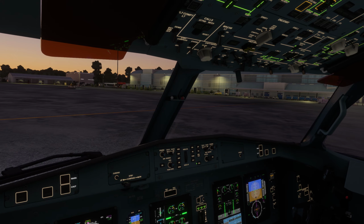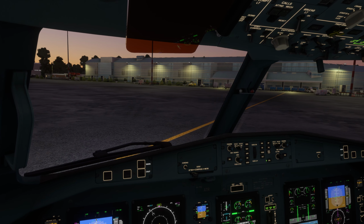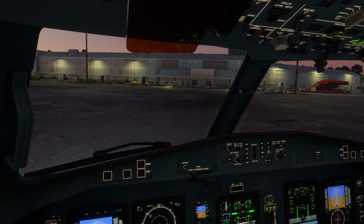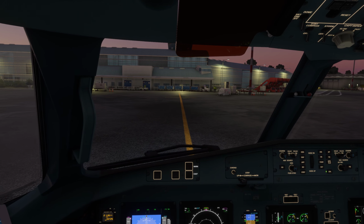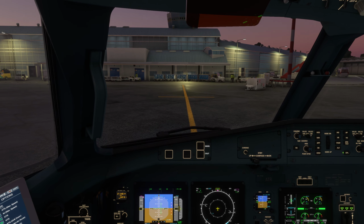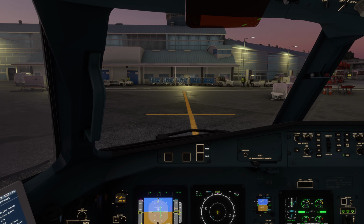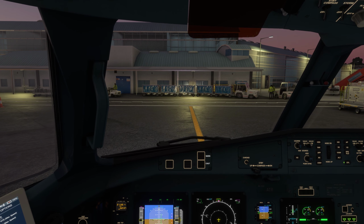And I evidently either bought this airport or downloaded it from Flightsim.to. I don't remember which. Because it was in my add-ons manager when I went to do this flight earlier. I can't imagine this is freeware. It's freaking amazing.